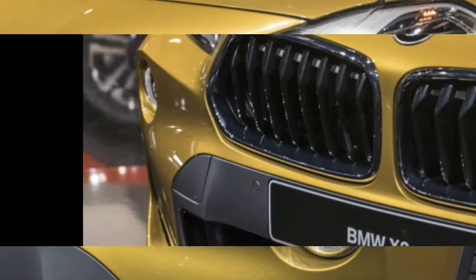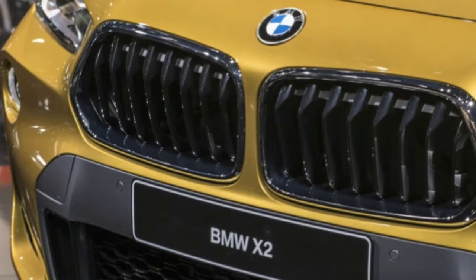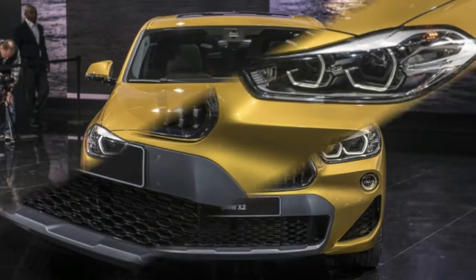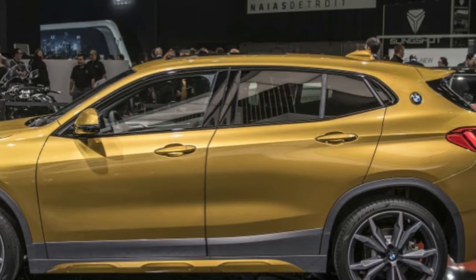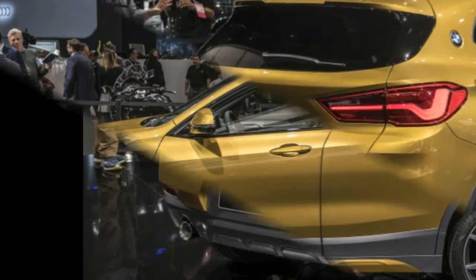Based on the X1 compact crossover, the sleeker X2 will launch in the US as the Turbo 4, all-wheel drive xDrive 28i, hitting dealerships on March 3, 2018. It offers 228 horsepower and 258 pound-feet of torque, and does 0-60 miles per hour in 6.3 seconds.